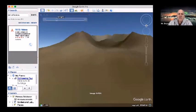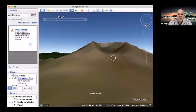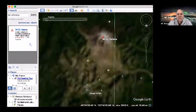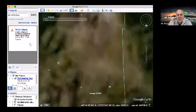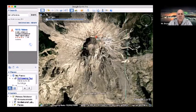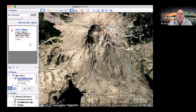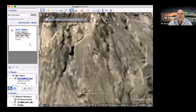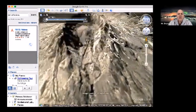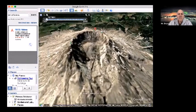Let's see if we can see it at all. Okay, so here's pre-blast. And the resolution's really low because this was 1970. Now we're back to 1984. Okay, so anyway, not that one. You can see that there's very little green, especially on this side.